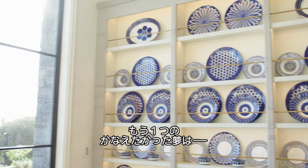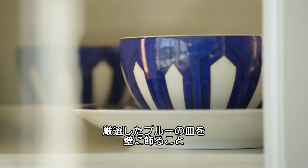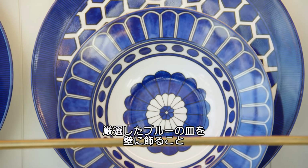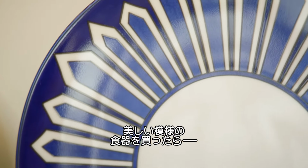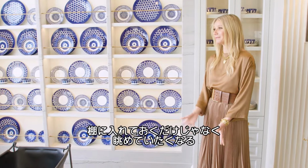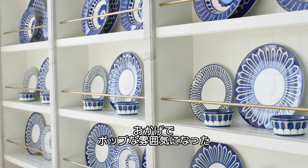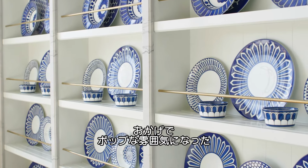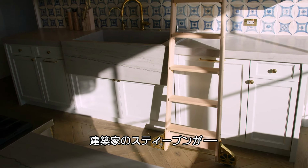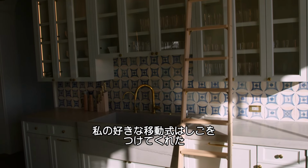Very easy. This also was a dream come true for me, to have these particular blue plates on a wall. I think if you get plates that have a beautiful pattern, you want to see them, and usually they're just stacked in the cupboard. So we did this plate wall, and it brings a pop of color to the house. And then Stephen, the architect, he insisted on us realizing his rolling ladder, which I love.